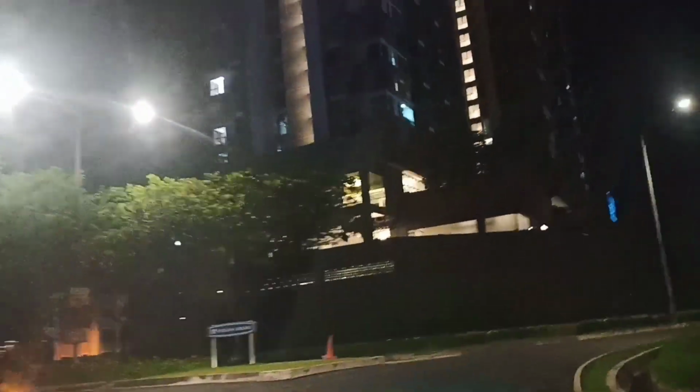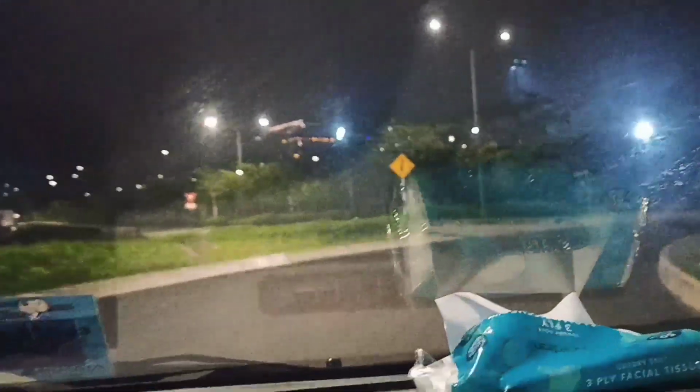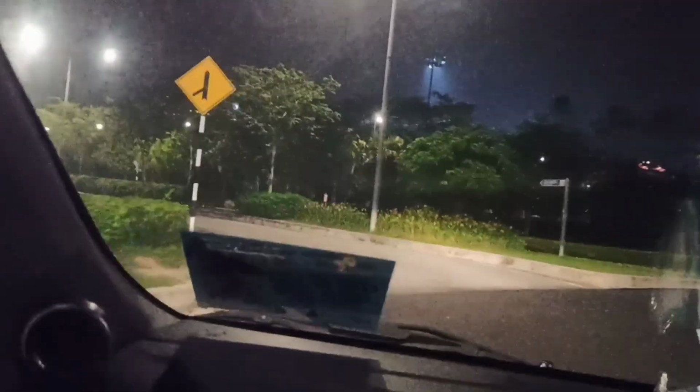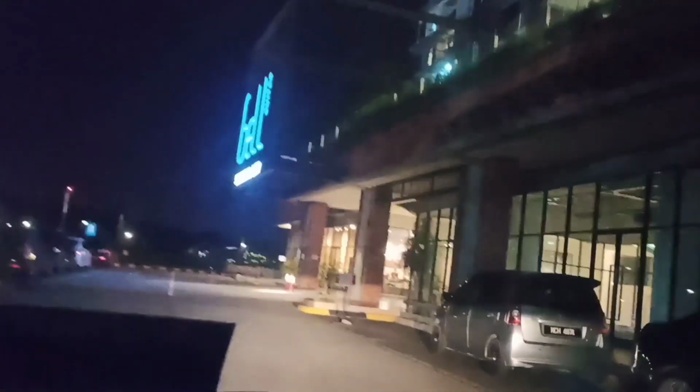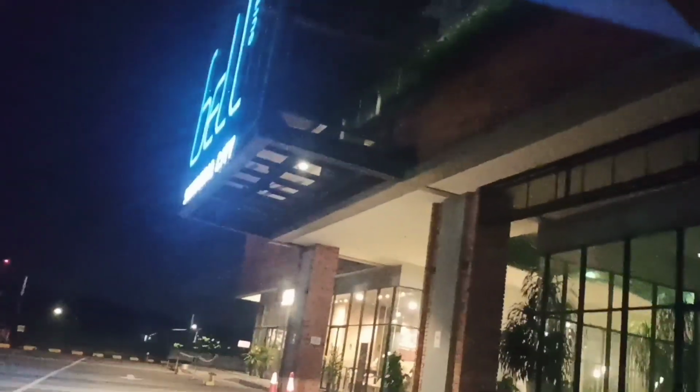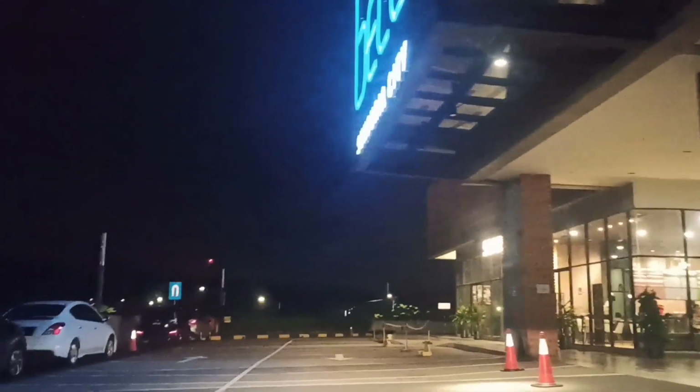This one. Here, this is our place to stay. Bell Suites, San Surya City. This is our place to stay for one night. We got a booking here already before we came. And now we are here. This place is near KLIA. This is in Sepang, San Surya City.